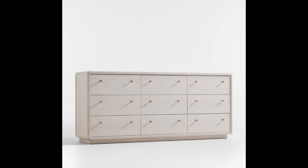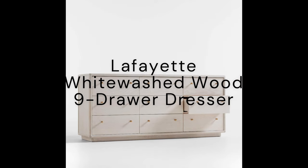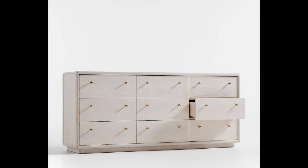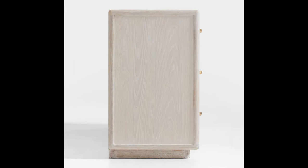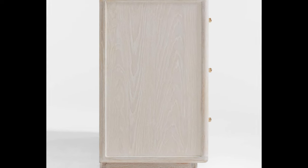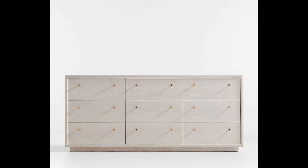Speaking of blank canvases, the Lafayette whitewashed wood 9-drawer dresser with its whitewash finish and woven drawer fronts is a showstopper. It brings a touch of organic texture and visual interest without feeling overwhelming. Picture this beauty in your bedroom, adding a touch of coastal charm and ample storage.